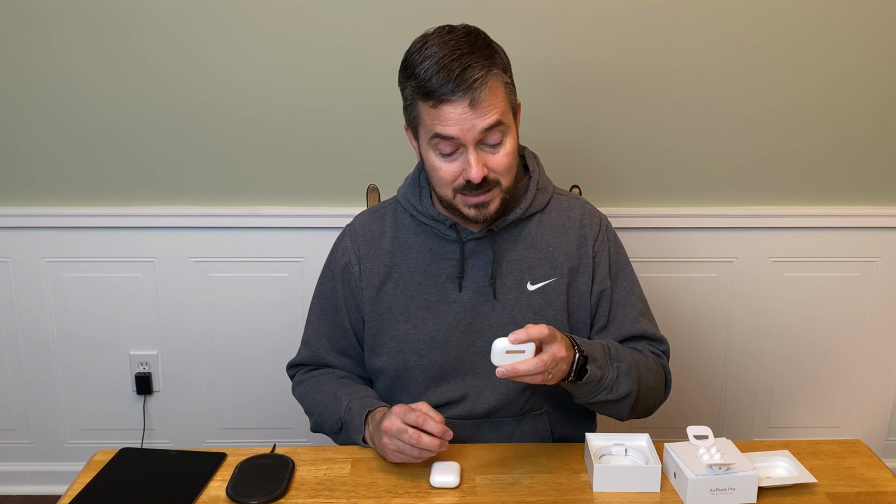So there you go. The initial reaction is positive. So looking forward to trying these out on an airplane. That's one of the reasons that I waited for the noise canceling option that Apple put out. We'll see how that works, and we'll report back.